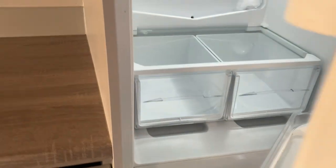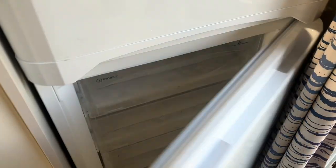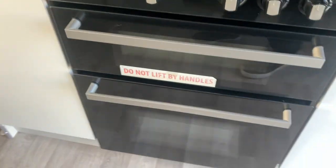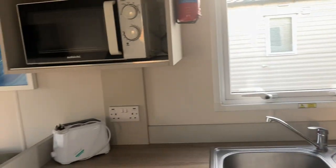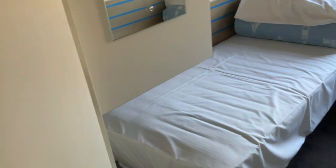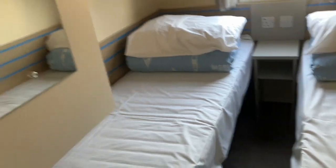Big fridge freezer. That's the fridge freezer below. That's switched on. Here we go. Cooker, grill, and the hob. And the microwave. Toaster, kettle. Let's have a look what's down here. I think it looks like we've got the extra bedroom. There's one.